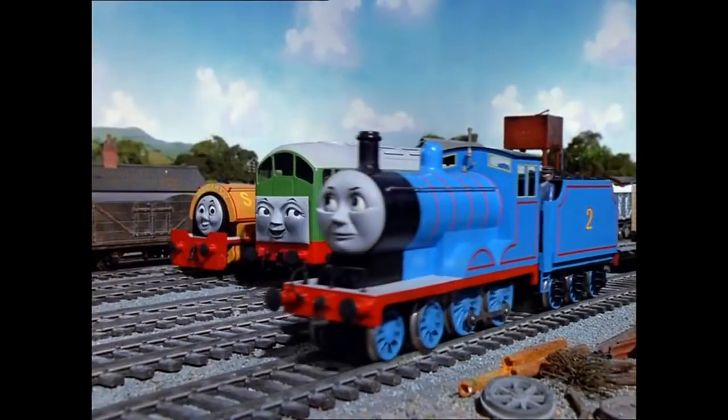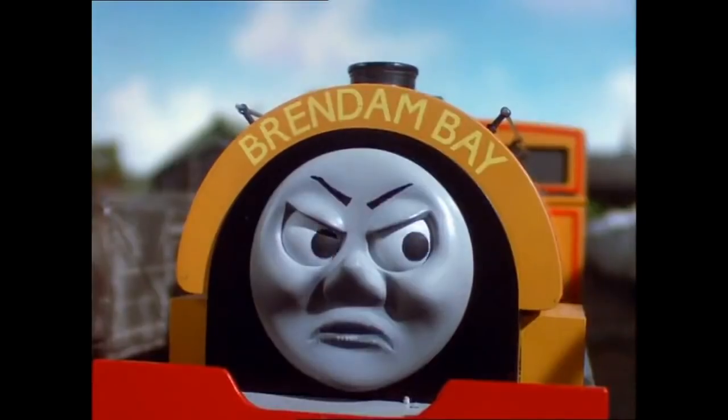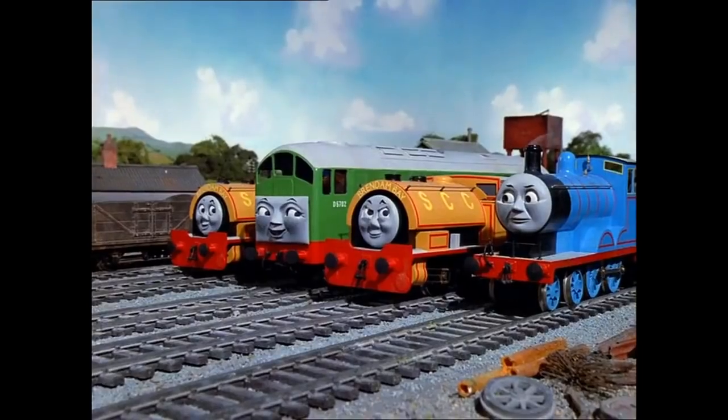Bill and Ben, why are you playing here? We're not playing, protested Bill. We're rescuing trucks, squeaked Ben. Even you don't come in our yard without asking, and you only take the trucks we give you. This Diseasel didn't even ask. He just took the lot. There is no cause to be rude, said Edward severely.